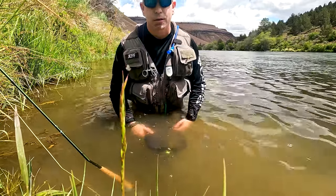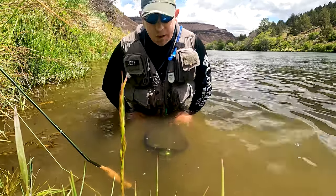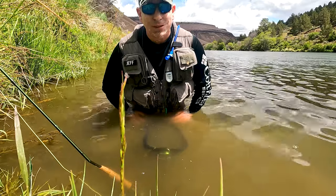Wow, what a fish, what a battle. Holy smokes, Salmon Fly Hatch 2022, let's go.